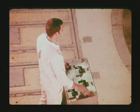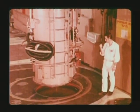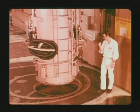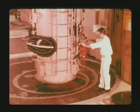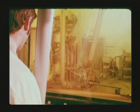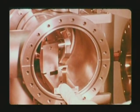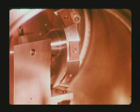Material for testing is carried in a loading flask and inserted in a channel in the reactor where it is subjected to heat, pressure, and radiation. The laboratories at Whiteshell carry out detailed examination of materials exposed to radiation in the reactor. Facilities include chemical, metallurgical, engineering, and medical laboratories. Painstaking research is the basis of new advances in Canadian nuclear technology.